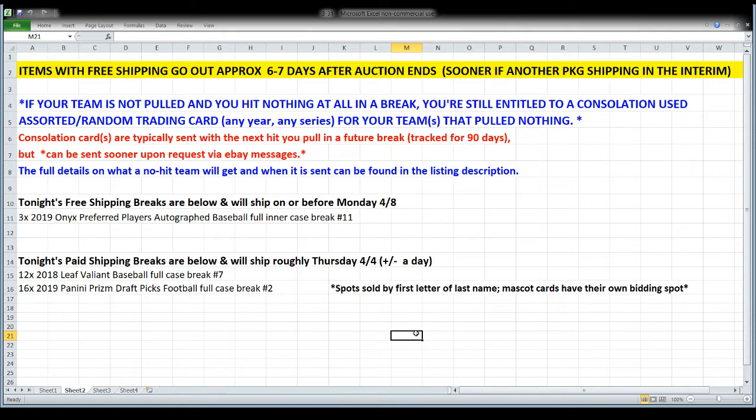Now our paid shipping breaks tonight, which are Valiant baseball and Prism Draft Picks football, those I'm thinking are going to be on the way to you roughly Thursday. Now it's possible it could get out to you sooner than that, but I don't want to say that for sure because I've got, yikes, the tax man this week. And that's going to take up most of a full day getting all of that taken care of. So we're going to lose a day of shipping in there probably. So project it out for Thursday. As always, if I can get it to you sooner than Thursday, I will.